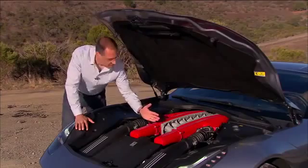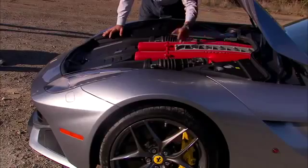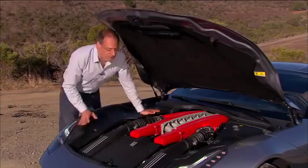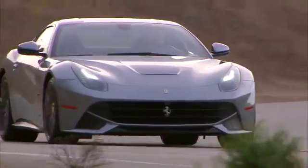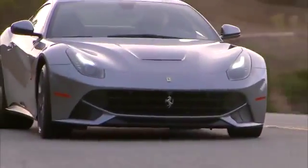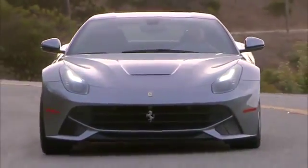Look where the front of the engine block is. It's right about here. That puts it right at the axle line, qualifying this as what's known as a front mid-engine design. That's key to get this car some nice rotational performance when you're cornering or hanging the rear end out.